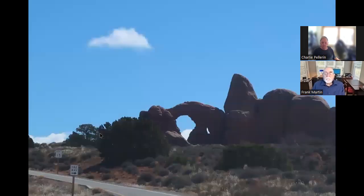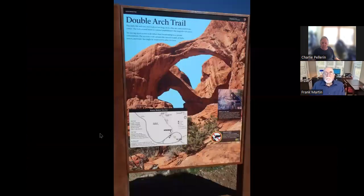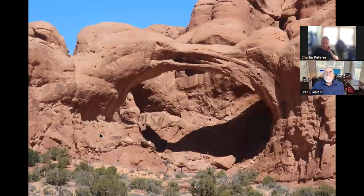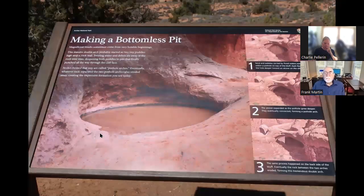Another arch. There's supposedly 2,200 arches in here. This is interesting, double trail arch. This was quite beautiful. Here it is, and look at the people in there. You can see the scale of this thing. So it started with a hole, and it made a very, very deep hole. And as it went deeper and deeper, it finally eroded out. See the progress here, eroded out the bottom.